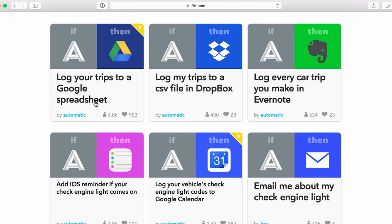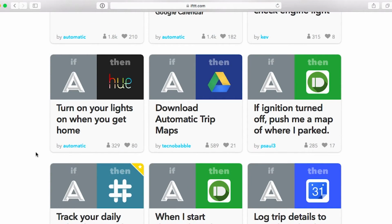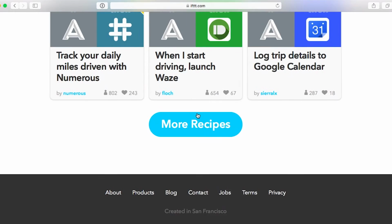It's log trips to a Google spreadsheet. Every time I turn off my ignition, whatever it recorded actually goes into a Google spreadsheet so that I'm able to go through and see what my driving habits were like. You can put it in a CSV file, you can put it in Evernote, and look at this, email me about my check engine light. So there's a lot of different stuff, but if you have a connected home already, so if you have Hue lights, when you drive into your driveway, you can turn on your lights when you get home. It's pretty cool, and there are a bunch of these.